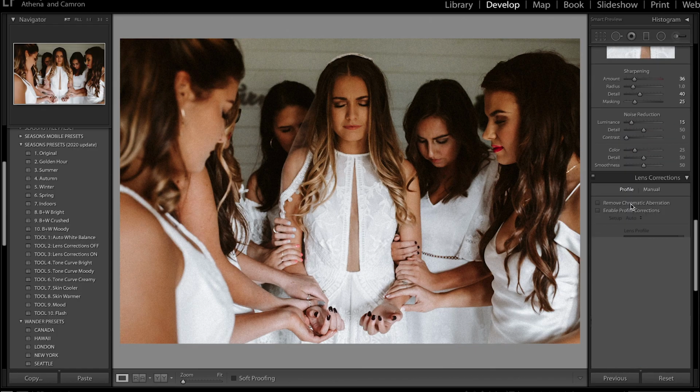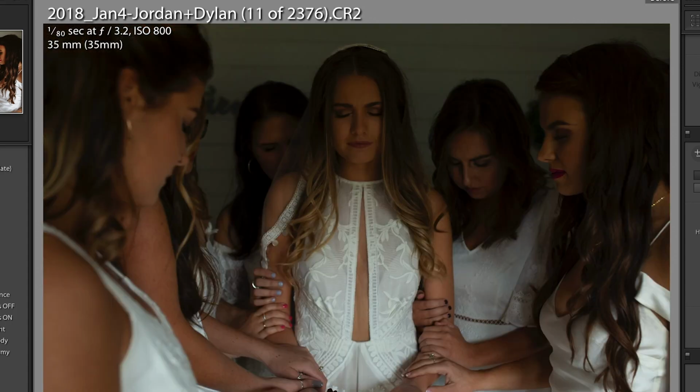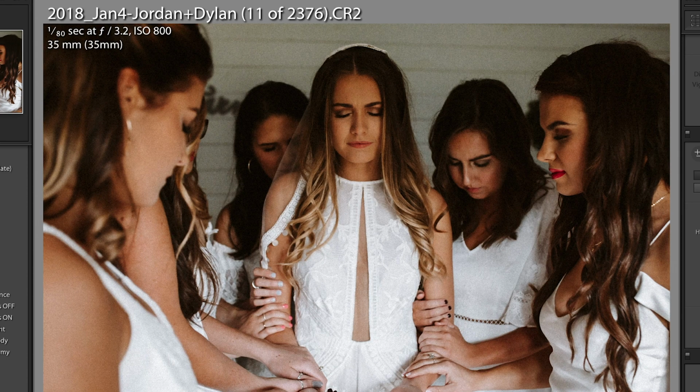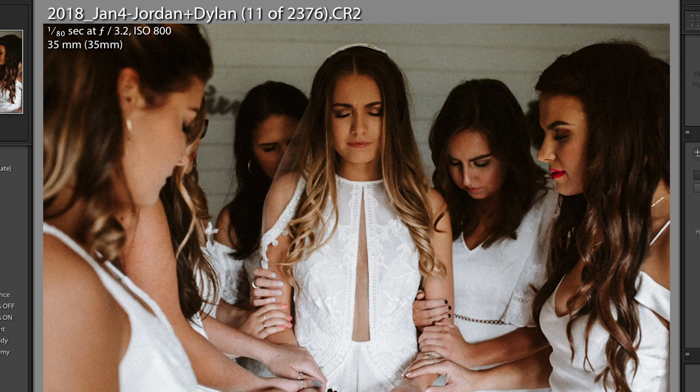There's too much grain happening here. And the reason why is because let's look at the ISO. So the ISO was already pretty high, the shutter speed pretty low, and it was very low light. And the light was only coming in from the bottom half, not the top half. Which is very difficult. So I'm going to lower that grain and potentially increase noise reduction.